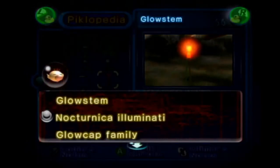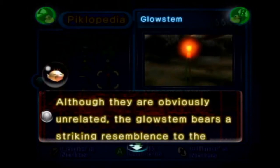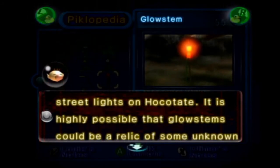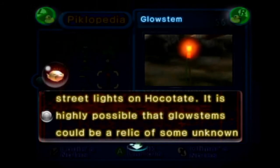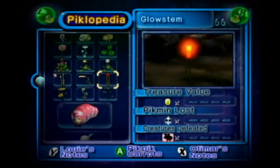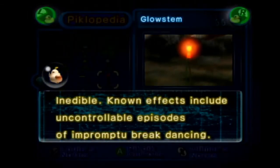Glowstem, Nocturnica illuminati, glowcap family. Although they are obviously unrelated, the glowstem bears a striking resemblance to the streetlights in Hocotate. It is highly possible that glowstems could be a relic of some unknown civilization beyond the scope of our imagination. Inedible. Known effects include uncontrollable episodes of impromptu breakdancing.